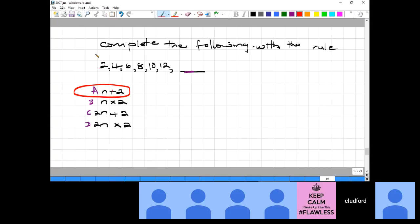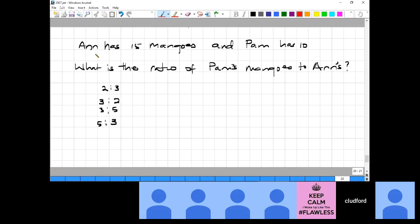Let's see if this is right. If I have 2 as the number and I add 2 to it, what should I get? 4, sir. If I have 4 and I add 2 to it? 6. If I have 6 and I add 2? 8. If I have 10 and I add 2? 12. If I have 12 and I add 2 more, what should it be? 14. So it appears that the rule is some number, and we're adding 2 to it each time. Okay, only 2 left to go.